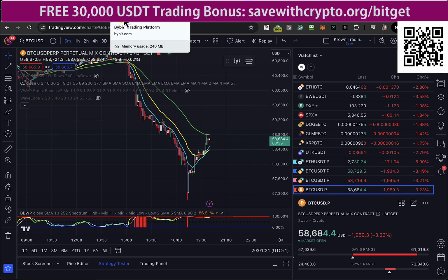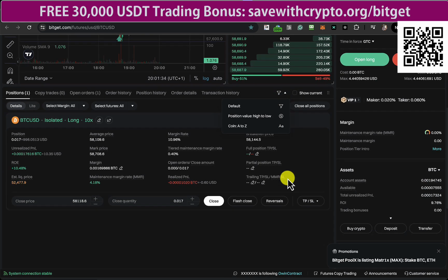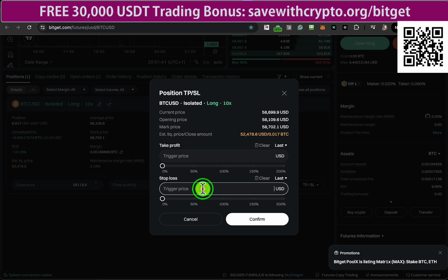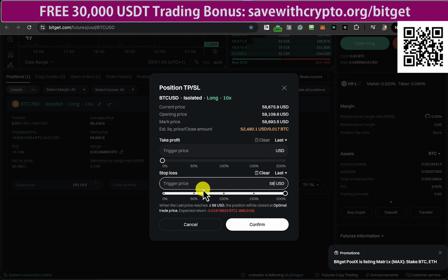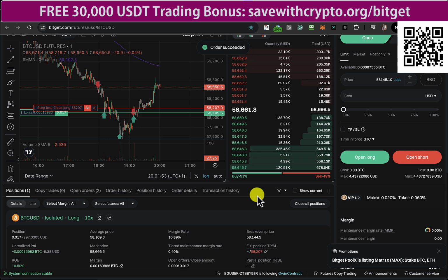Of course, what I can do at this point now is go back to Bitget, and I can put a stop loss, say like here, so like 58,207. So let's do that. So stop loss 58,207. So you see, if it comes down there, it'll make a tiny bit of profit, but it means I won't lose any money. So I'll confirm that. And that now is a risk-free trade.